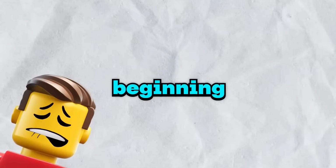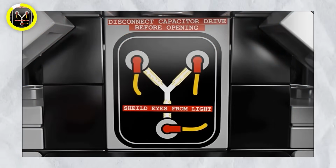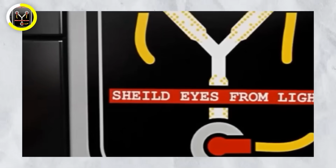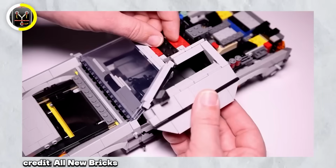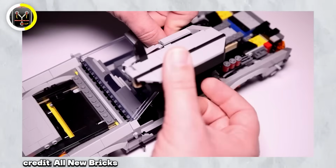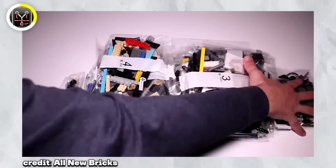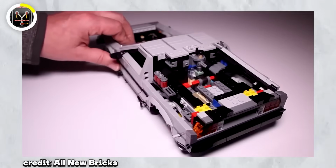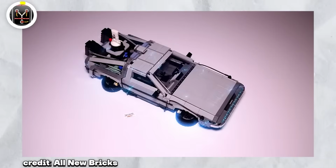So, in the beginning, the LEGO Back to the Future Time Machine set had a bit of a hiccup. They printed SHIELD as SHEILD, with the E before the I on the flux capacitor panel in the first batches. Not exactly matching the movie there. When they caught the mistake, the LEGO team stepped up and apologized. They even offered to swap out the wrong pieces for anyone who wanted the correct version. Pretty cool move by LEGO, wouldn't you say? It meant that fans and collectors could get a more spot-on version of the iconic time-traveling machine from the movies.